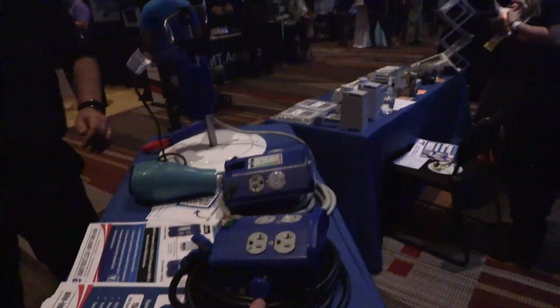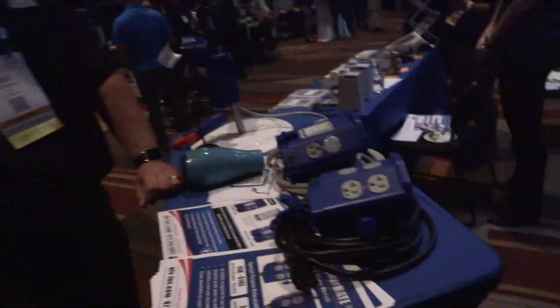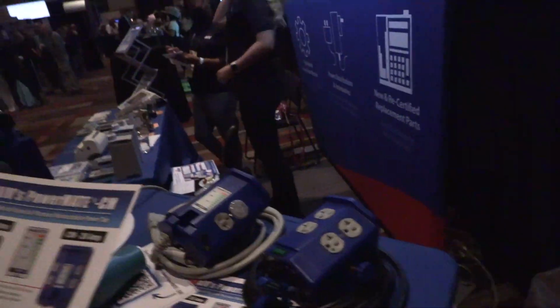That's one of the things that breaks all the time, when they drop them, they shatter this. So we actually sell the replacement thumb screws. We do sell them, we have all the kits for those. I did not know that. Holy cow! All right, guys. So that's the original PowerMate, and this is the newer version with the current meter. And again, dual rated 60601.